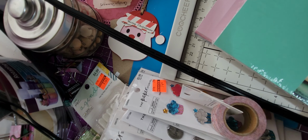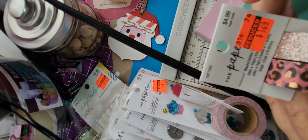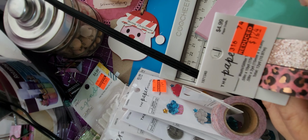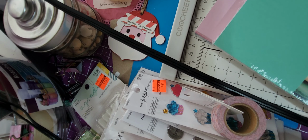And I think this is, no, it ain't either. I loved this. I love animal print, and I thought this would go good together. The pink washi and then the pink animal print. It was $1.24. And let's see.